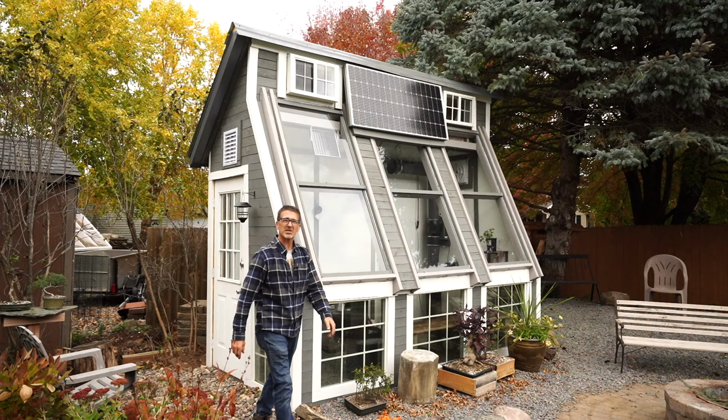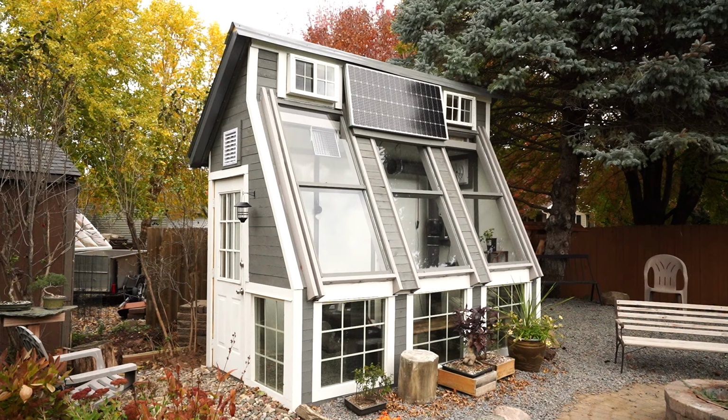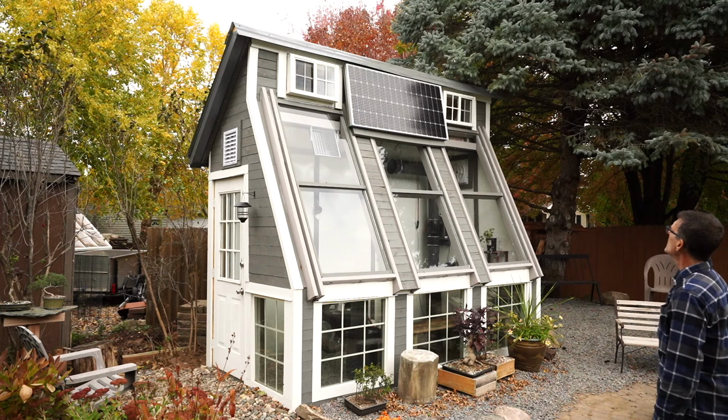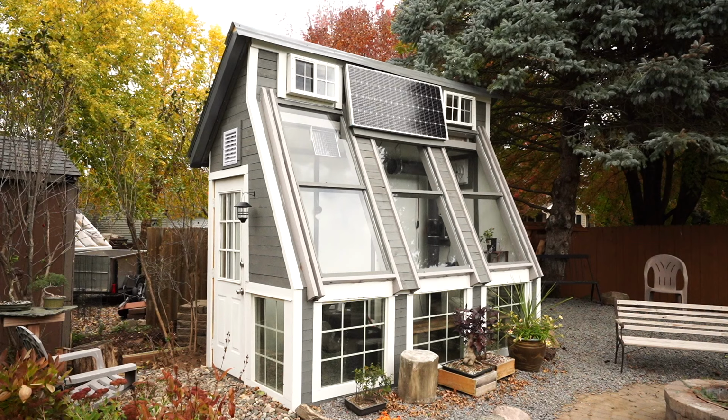The windows can still open. The solar panel can lift up without anything in its way. I can reinstall it. I still can get a drill in there to take it out if I need to. I didn't think this big top piece was going to work, but we have our kind of improvised roof.